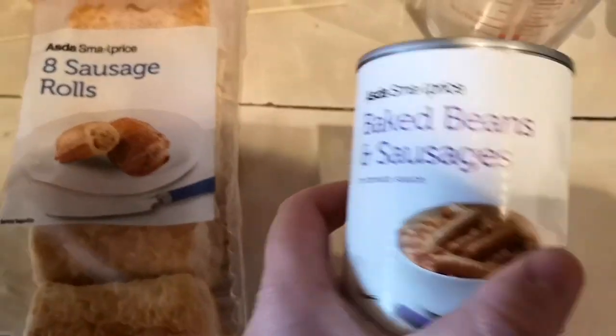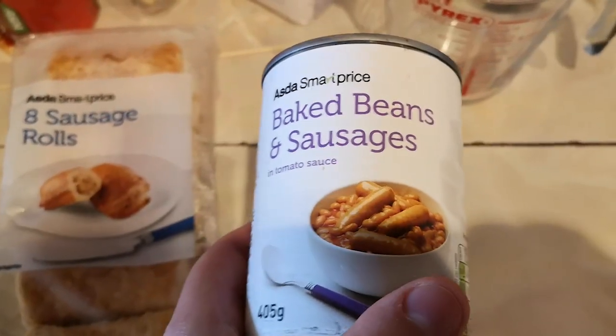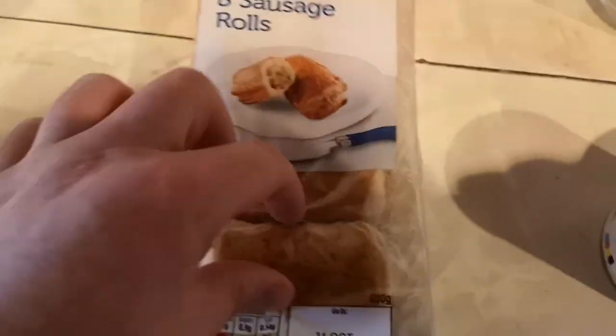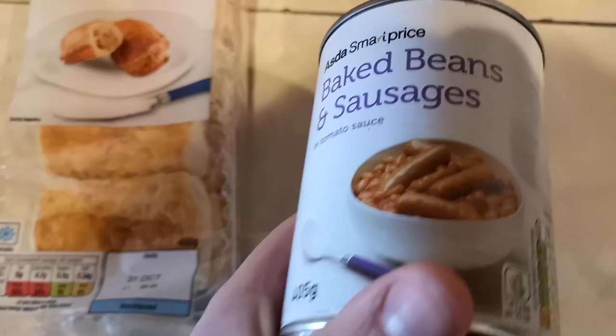Alright, it's lunchtime and I'm going to have something that I know that I'll enjoy because this is two things that I usually get from ASDA anyway. So, can you guess what it's going to be? If you're afraid of beans, look away now. That's right, we're having baked beans and sausages in tomato sauce. And we're not having all of these, we're just going to have two of these sausage rolls. That should be enough for lunch, I think.